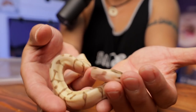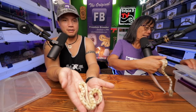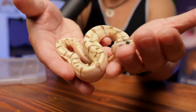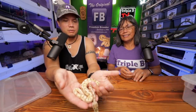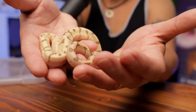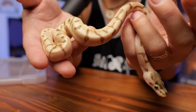It's obvious to me that this is super enchi, and I'm stoked because it's finally a super enchi. And all the pairings I've done to try and hit a super enchi and never hit it, somehow we finally hit super enchi, and that means that this girl, everything she produces will be enchi. And if she proves out to be Het Sunset and everything comes out enchi, as you guys know, I really believe that enchi is one of the key ingredients in producing very good looking sunsets. That'll just be a huge win.